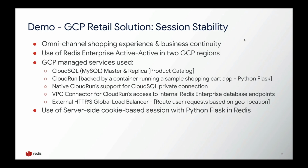The demo we are going to illustrate consists of two main use cases: the omnichannel shopping experience and business continuity. The setup is using a Redis Enterprise Active-Active deployment in 2 remote GCP regions. On top of that, the demo application is using various GCP managed services. A master replica setup for Cloud SQL running a MySQL database, storing the product catalog information. The GCP serverless runtime, Cloud Run, to host the container running the sample shopping cart application.